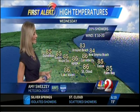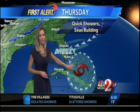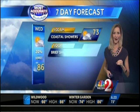85 in Cocoa and Palm Bay. In between the rain showers, we'll get some sunshine. Our temperatures will climb. We'll make it to 85 in Eustis and Mount Dora and 86 in Lake Wales. Here is Sandy. We'll get the quick showers with the seas building tomorrow. And then as Sandy gets its closest to us by Friday, that's when we'll have the biggest impacts with the surf, possibly some beach erosion and a better chance for rain once we get to Friday as well.